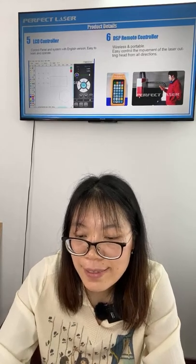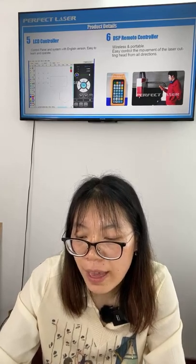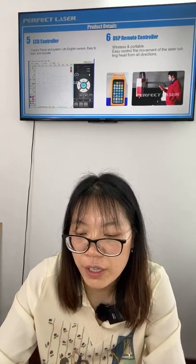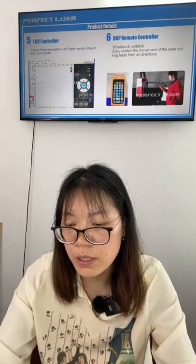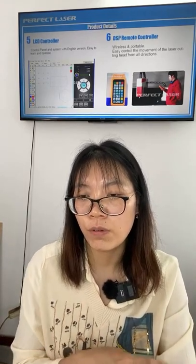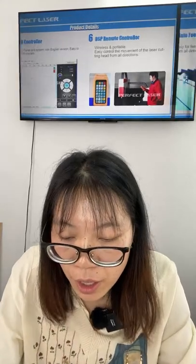Number six, the DSP remote control. It is wireless and portable. You can hold it in your hand and walk around the machine, and it will be very convenient and easy to control when the machine cuts. The head can move from all different directions: right, left, up and down, higher and lower.